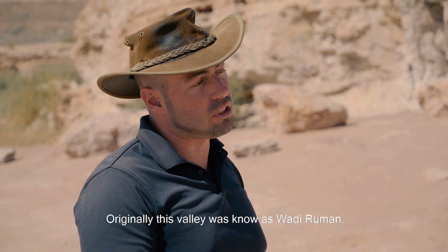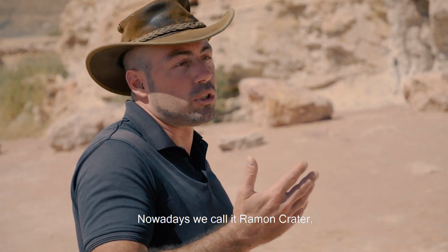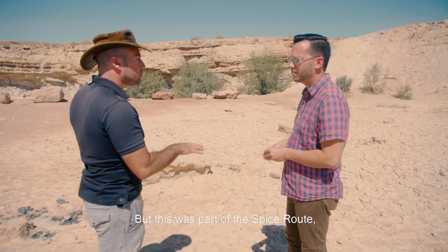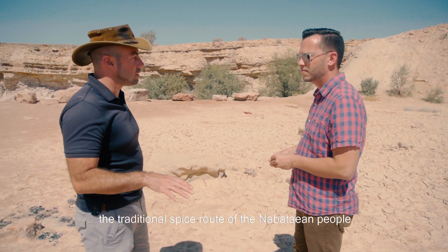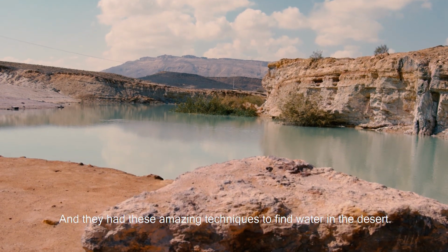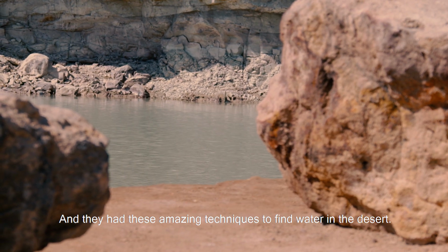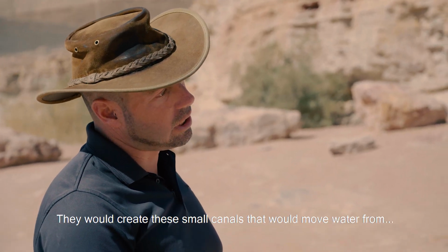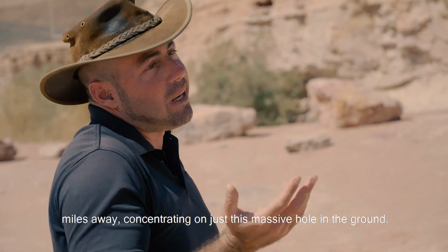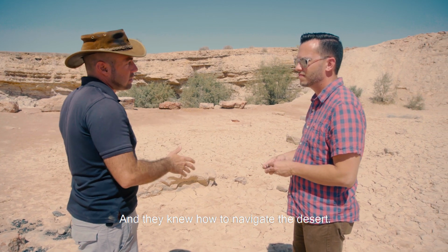Originally, this valley was known as Wadi Ruman, which translates as the Valley of the Romans. Nowadays, we call it Ramon Crater, or the Machtesh Ramon area, named after it. But this was part of the spice route, the traditional spice route of the Nabatean people, who are the original Bedouins, right? The ones that used to travel through with the spices. And they had these amazing techniques to find water in the desert. They would hide water in the desert. They would create these small canals that would move water from miles away, concentrating it in a massive hole in the ground. And they knew how to navigate the desert.